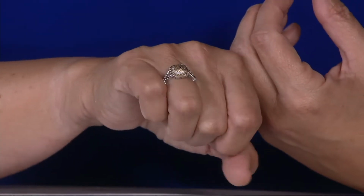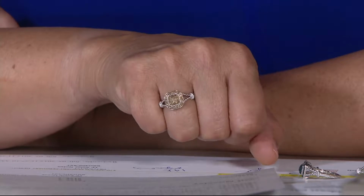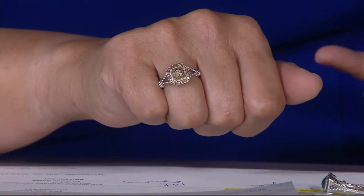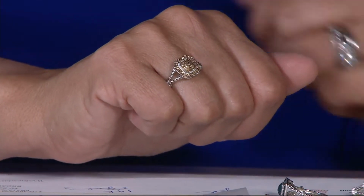And isn't that what we love about diamonds? It's the sparkle, right? And no other stone is going to give you the sparkle and reflection. And also, how about the durability that diamonds are going? I mean, this is a great diamond ring that you do not need to be careful with for $89 and change.